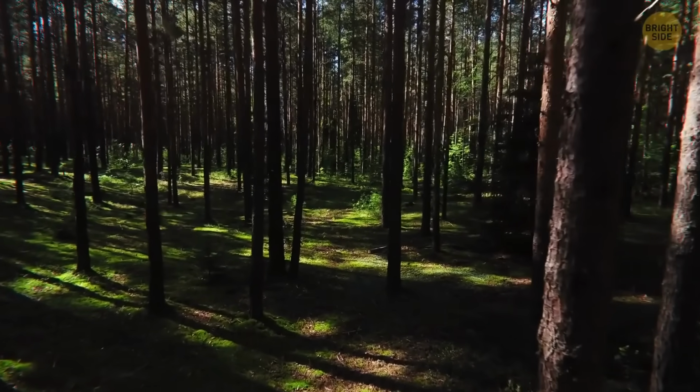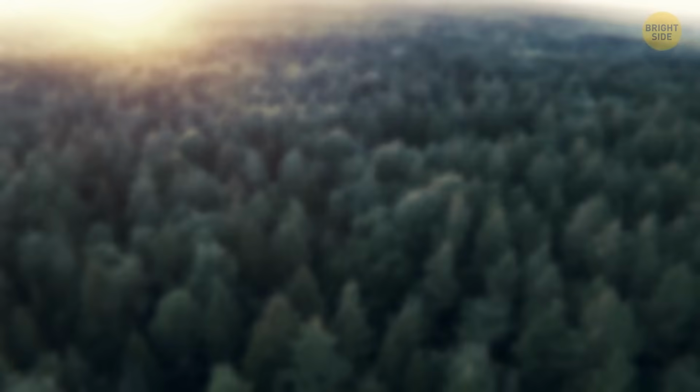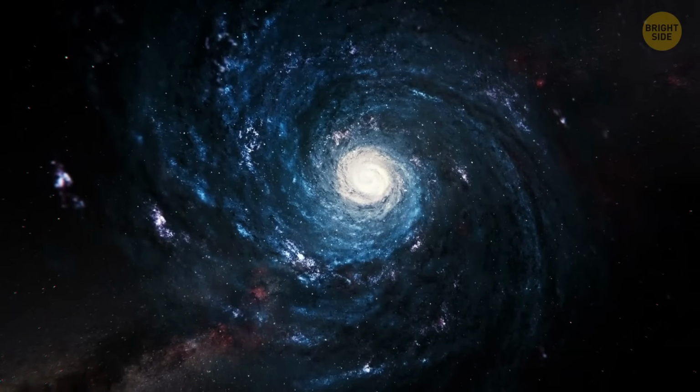Scientists used to believe that there were 400 billion trees growing on Earth, but there are over 300 trillion of them, or 420 trees per person. There are more trees on Earth than there are stars in the Milky Way galaxy.